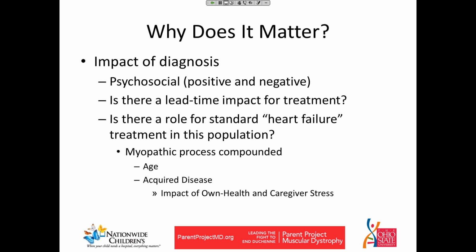Most specifically, what we're studying, I think everybody understands acquired disease as being hypertension and cholesterol and all of the normal things that happen to you as you age, unfortunately. But most specifically, we wanted to know what the impact of your own health concerns, as well as caregiver stress, was going to do in terms of compounding what is happening at a cellular level of the heart muscle.